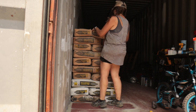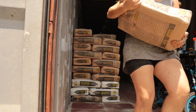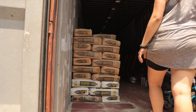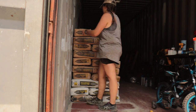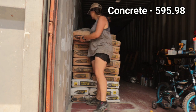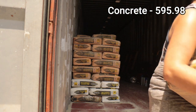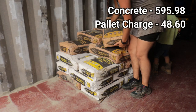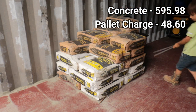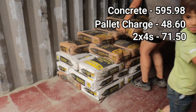Okay, so now the moment everybody is waiting for, how much have we spent? Because it's just something that's fun to know and keep track of. So we purchased 126 bags of Sakrete at 80 pounds. This was the high strength concrete. And it cost us $595.98. We had a pallet charge times 3, which came out to be $48.60. Our 2x4s that we needed for our cement molds were $71.50. I think we bought like 22 of those.